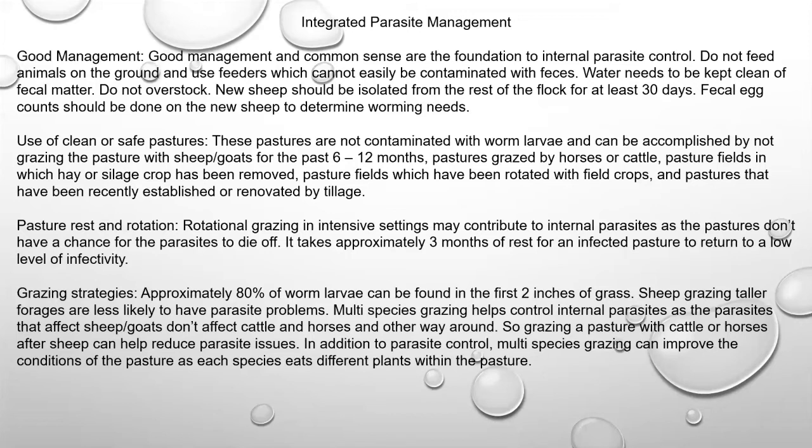You want to use clean or safe pastures, and these are pastures that have not been contaminated with worm larvae. You can accomplish this by not grazing with the animals for the past 6 to 12 months, or you can use multi-species grazing. In other words, have your horses and cattle come in and graze those pastures after the sheep have left.